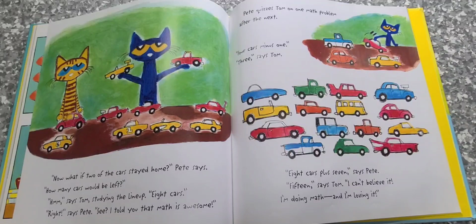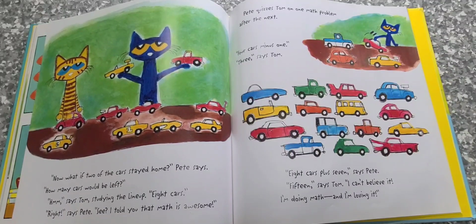Now, what if two of the cars stayed home? Pete says. How many cars would be left? Says Tom, studying the lineup. 8 cars. Right, says Pete. See, I told you math is awesome.